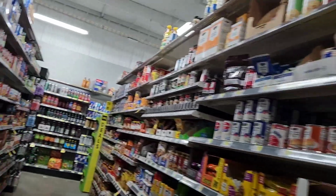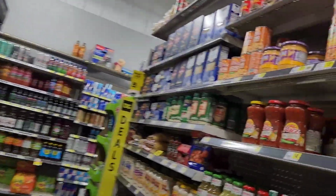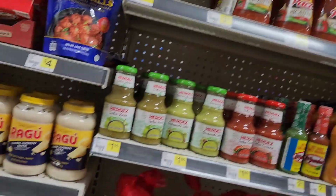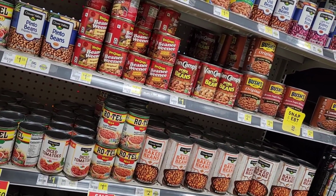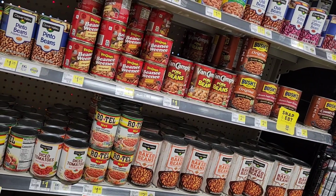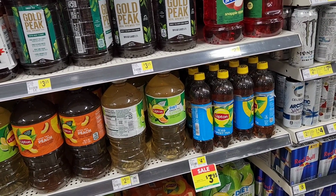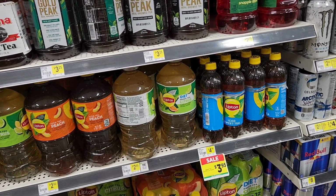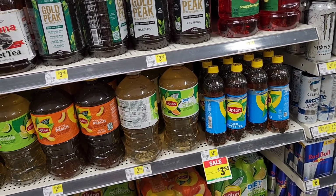I'm not seeing anything ticketed or on sale for that matter. Wow. But in their defense, I don't think that they've had internet for a couple of days, so they might not be able to address that. Rotel for $1.50. Now that's one of those items I think you can actually get cheaper at Walmart. Now these Lipton iced teas are on sale, 3 for $.95. You've got a $3 off when you spend $10. So 3 of those will do it.